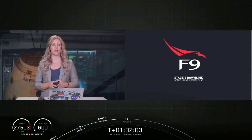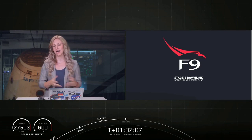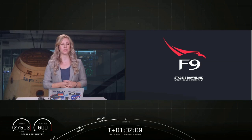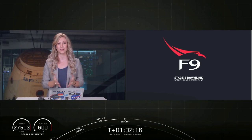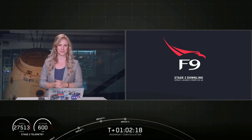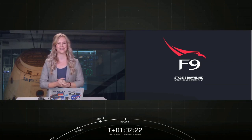So we're coming up on our third and final deployment for this morning's mission. I am hearing from the team that while we will have telemetry available, we might not have video. So stay tuned on the right-hand side of your screen there. If we're able to bring you footage of the final deployment, we certainly will. But as soon as I hear, I just heard the call out that all payloads have been deployed. So unfortunately, no video on that one.